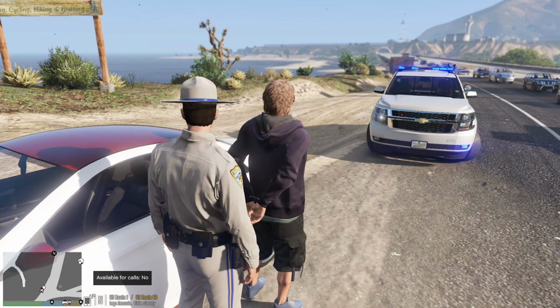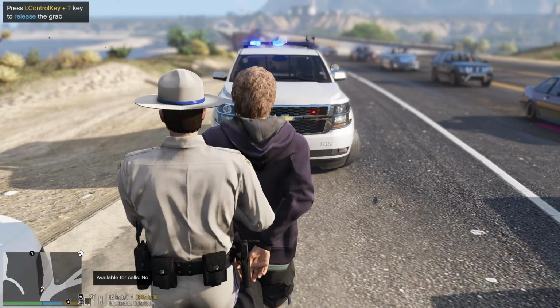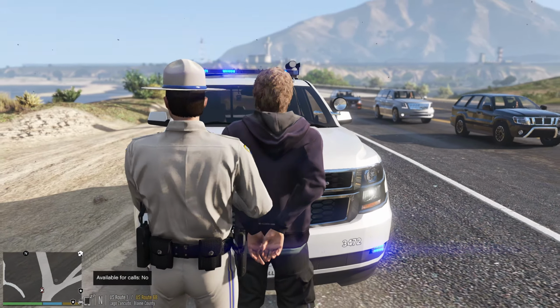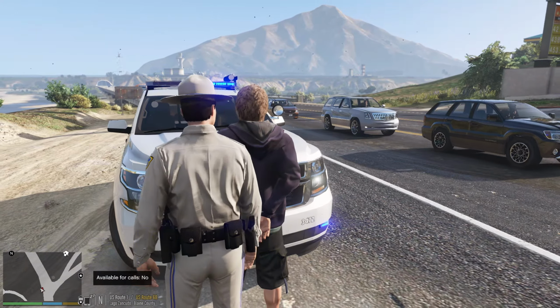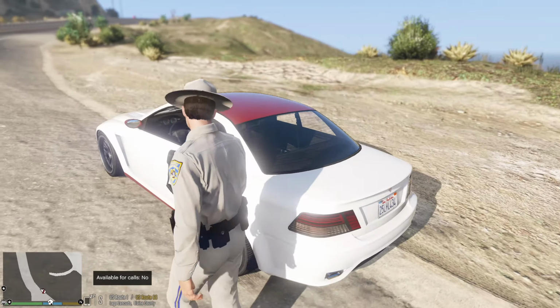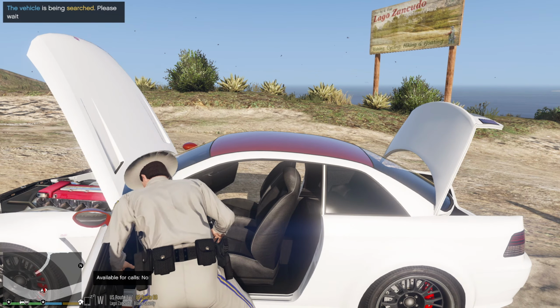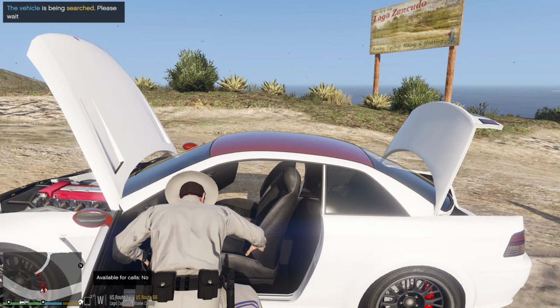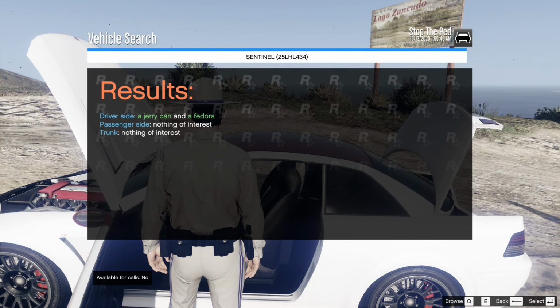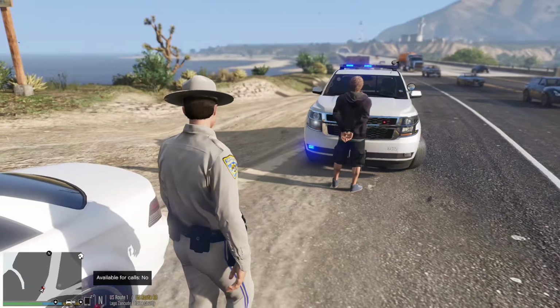Okay, Mr. Gallo, you're gonna be under arrest for possession of MDMA, okay? So, is there anything in your car that I need to know about before I search it? No? Alright. And then search the vehicle real quick. And actually click search the vehicle and not request a plate check. Jerry can in a fedora. He's not wearing a fedora. I thought he was.